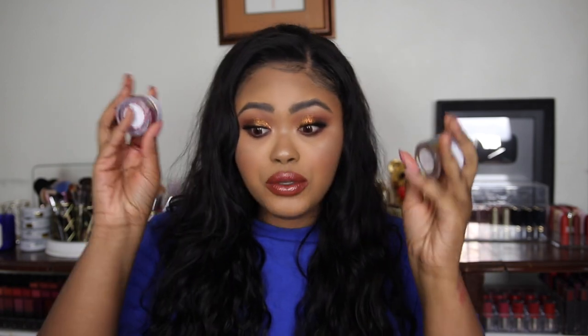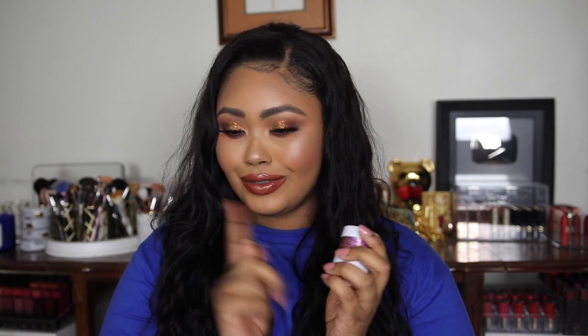Really not giving it justice on camera, because it is a copper, and then it's green, and then it's purple, and then it's red. This color is ridiculous. I kind of want to buy all of these now, which I might. These are huge. These are really big in comparison to the glossy ones I reviewed in my last video. As far as cost effectiveness, these are fire.